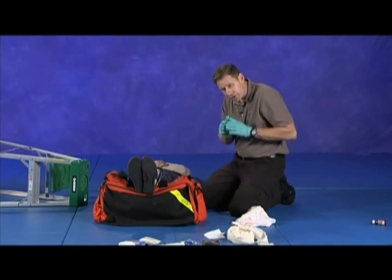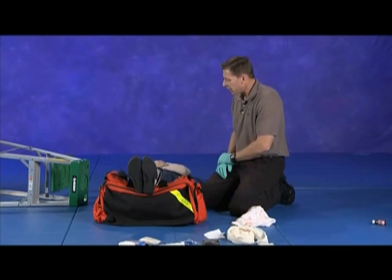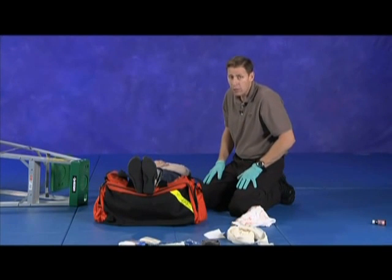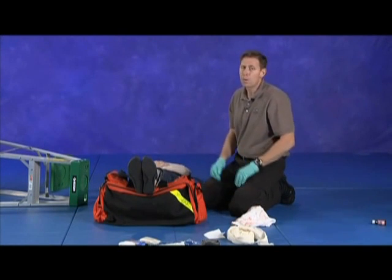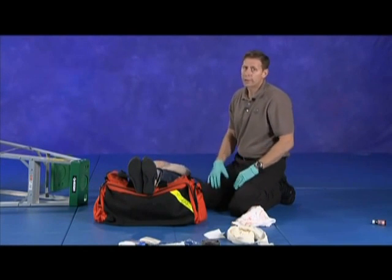So one of the 2 times that you don't treat for shock, that is lay them down and elevate the legs, is if you think there are leg fractures. You may lay them down, but don't elevate the legs and keep them immobilized. And number 2 is when somebody's having respiratory emergencies.